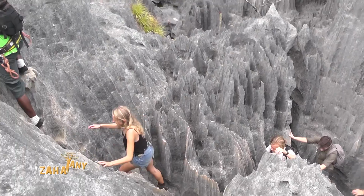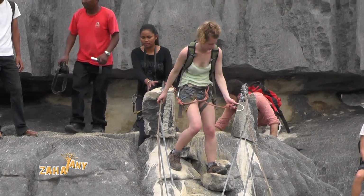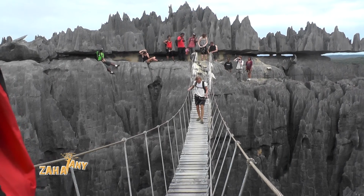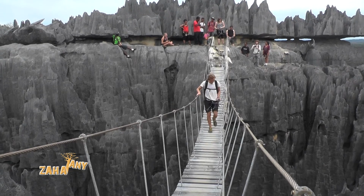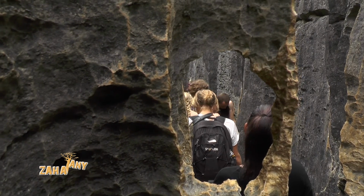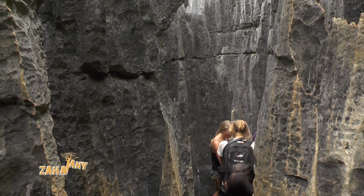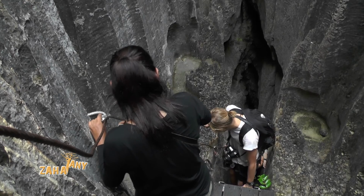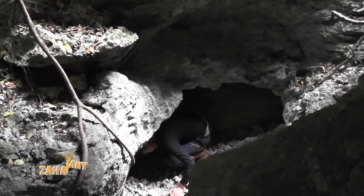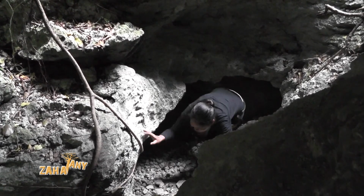Here behind, a suspension bridge. This place is one of the reasons why Grand Tsingy is well known. When descending, we can't avoid getting in and out of the cave. However, we have to be careful. Descending is complicated. We do the circuit of Grand Tsingy for 3 hours. The team is still strong so far.